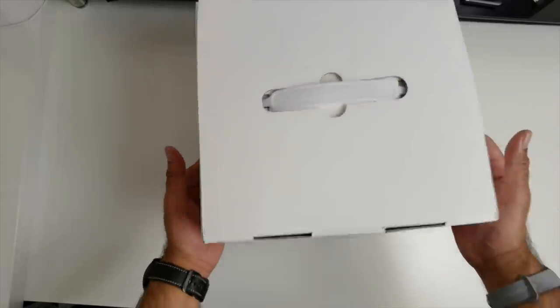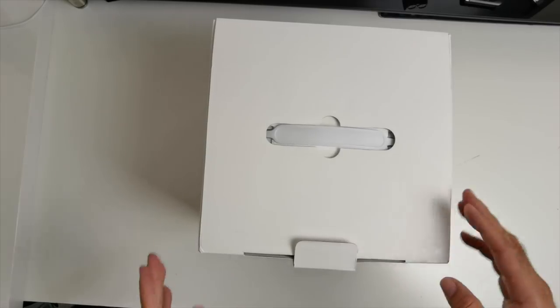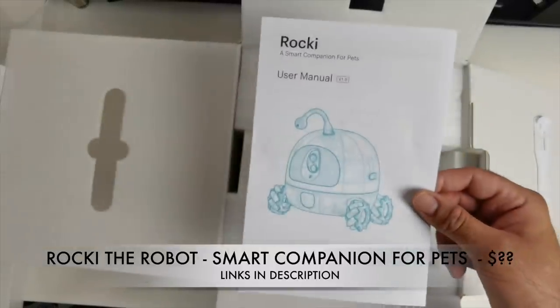Next up, we have a plain white box with nothing written on it. I've got an idea what this will be, but let's just open it up like a surprise and see what we get. So this is Rocki the Robot, a smart companion for your pets.